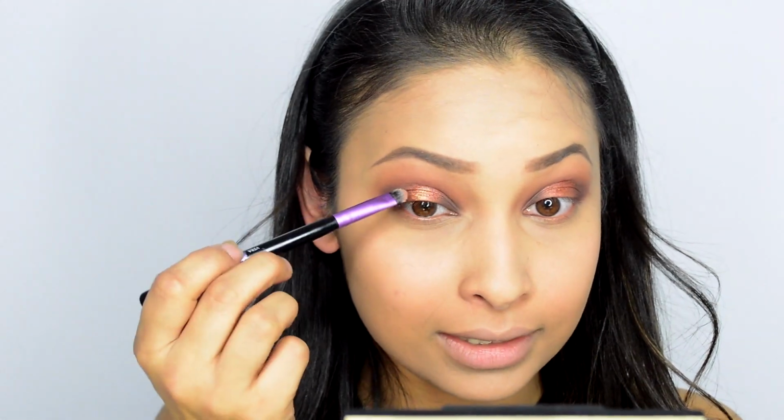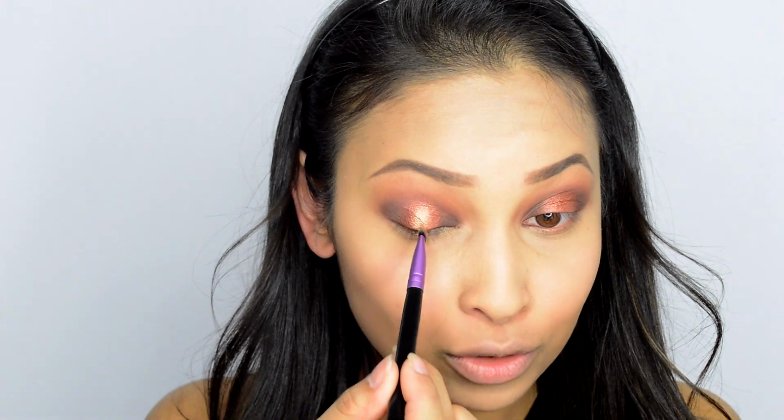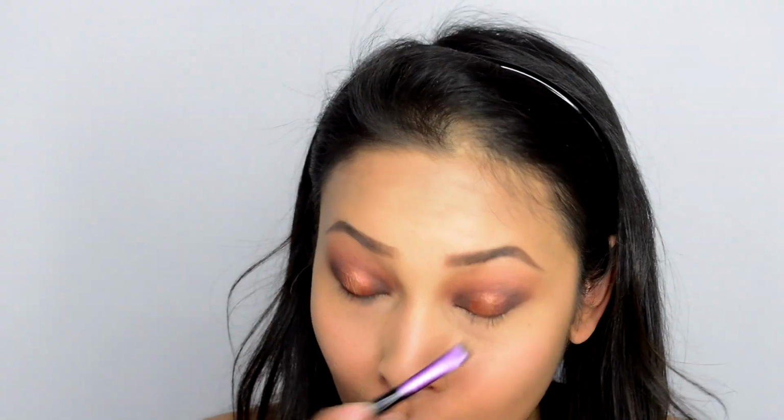Applying it wet is definitely giving more intensity as I'm swatching it on my hand. Even without getting my brush wet, the intensity was still pretty impressive. Turning the brush on to the side so I stay more focused in the center. I'm going to go back to the copper shade one more time.